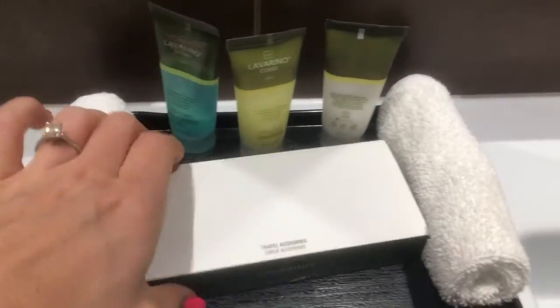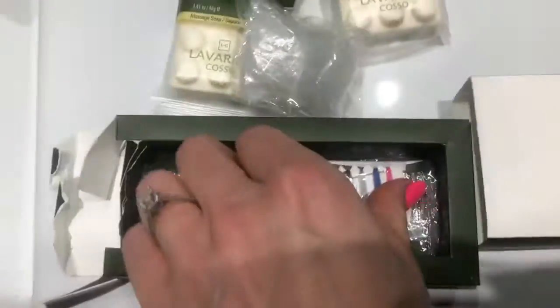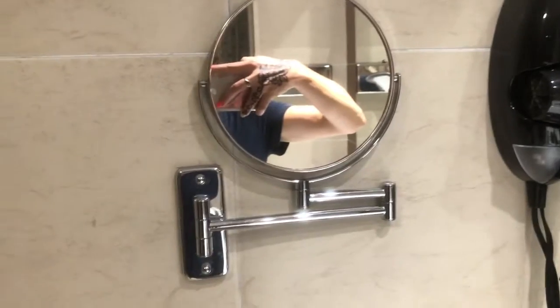What's this on here? Travel accessories. I wonder what's actually in here. Okay, so we get like a shower cap, a little sewing kit, and a little comb. It's cute. Of course, there's the towels. You do get a blow dryer. There's a mirror. There's a toilet.